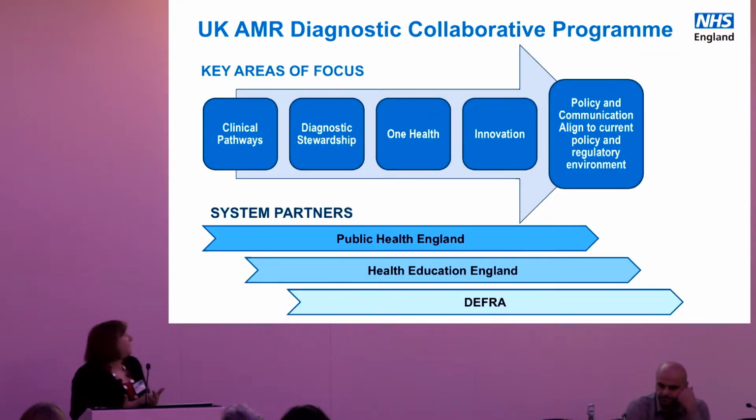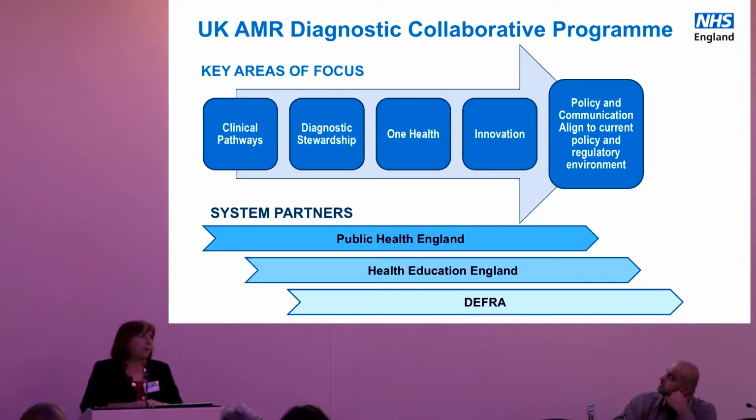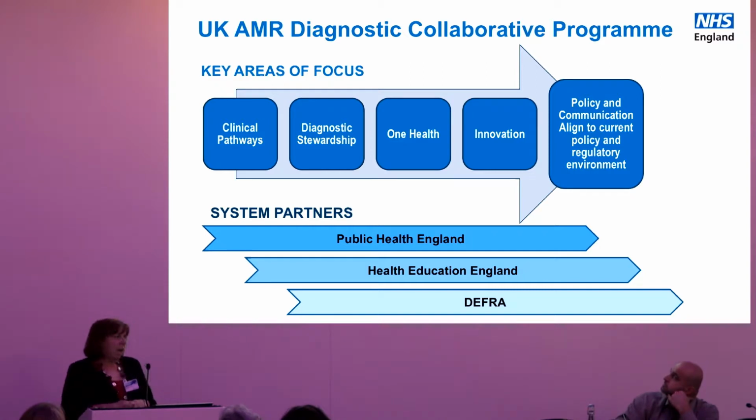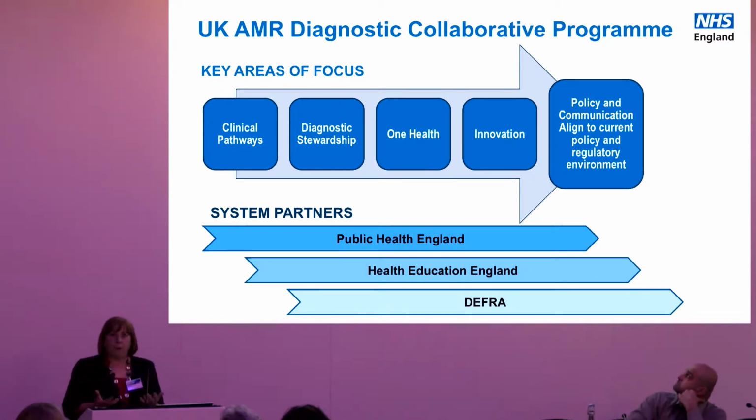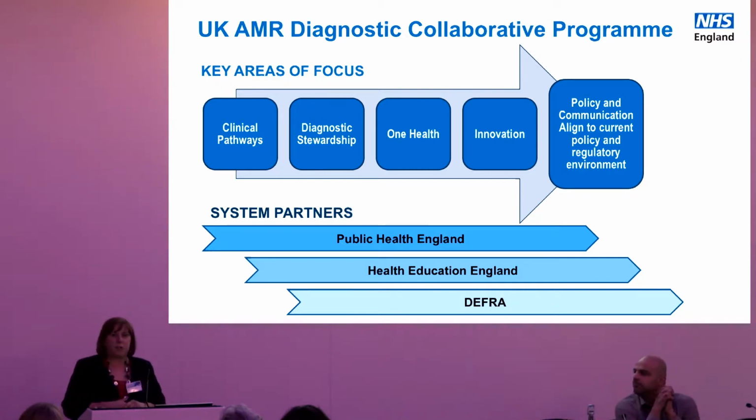So I'm really pleased to bring to you today the UK AMR Diagnostic Collaborative, which was established at the tail end of 2017. And although we're leading within NHS England, I think there's two clear points here. The first is that it's UK-wide. So we have the privilege of working with our colleagues within the devolved administrations. And also that it is a collaborative. This is a very clear point, really important, that it's all about how we work together on this, how we bring all of the expertise that we have.